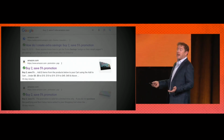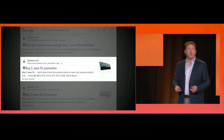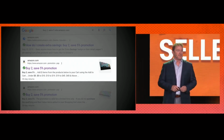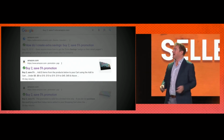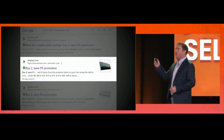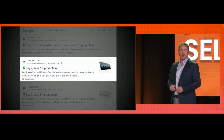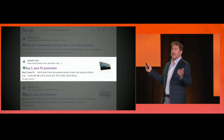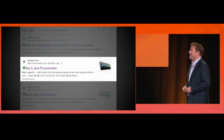There's probably a way to game the system. I haven't really thought about it. Or maybe try this out. Create 100 promotions. Just go out there and create 100 promotions with all your products, and then have all these pages created on Amazon, all with your products linking back to your own, every single product on there, showing up and indexed by Google. Haven't tested that. Maybe that'd be the next SellerCon. I'll show that there. That's what happens there.